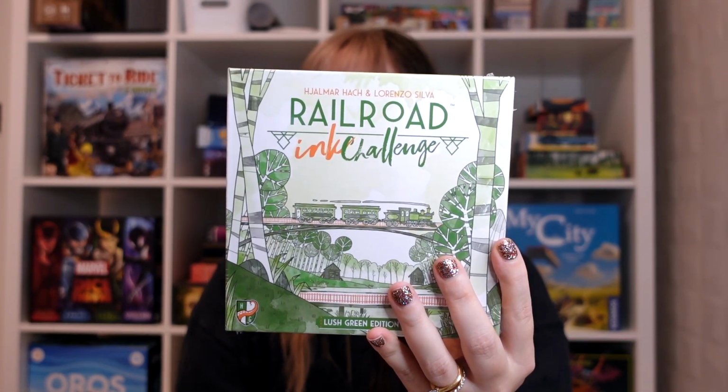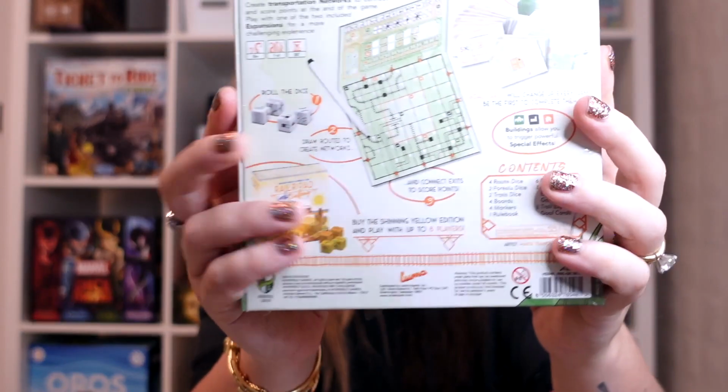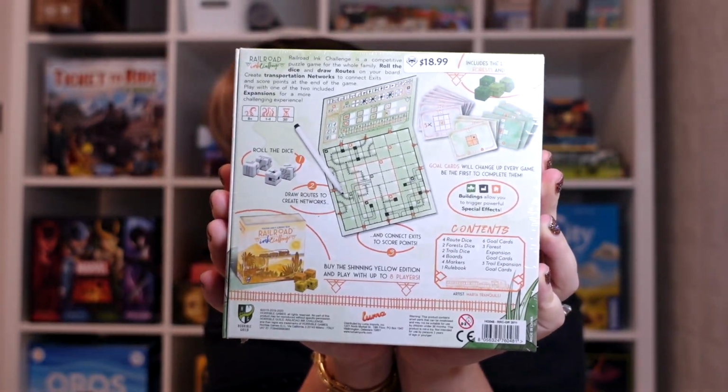This is Railroad Ink Challenge, and it's the green version, the Lush Green Edition. It includes the expansion Forest and Trails. So I figured I would give it a go. I've been really loving roll-and-writes. This one's more of a roll-and-draw, so I'm interested to see how Nick does with it because I feel like it might be a little complicated because he's not the best at drawing things. He gets a little confused on that front.